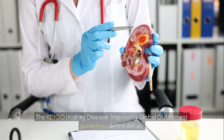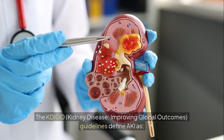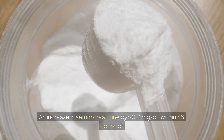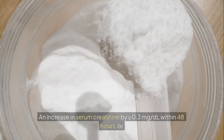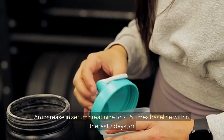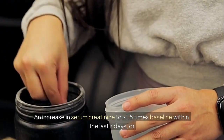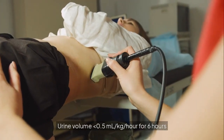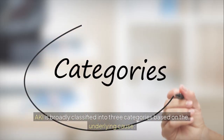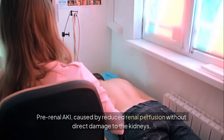The KDIGO, Kidney Disease: Improving Global Outcomes, guidelines define AKI as an increase in serum creatinine by greater than or equal to 0.3 mg/dL within 48 hours, or an increase in serum creatinine to greater than or equal to 1.5 times baseline within the last 7 days, or urine volume less than 0.5 milliliter/kg/hour for 6 hours.